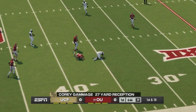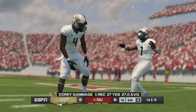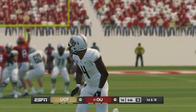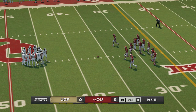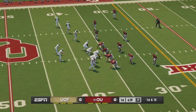He's taken down around the 36-yard line. Huge play for both the quarterback and receiver, but it all starts with the big fellas up front who provided the time to get the quarterback a chance to throw. From the 36-yard line, first down.